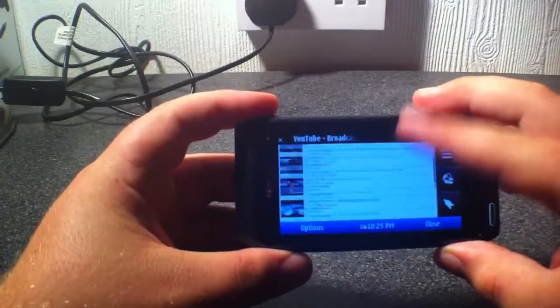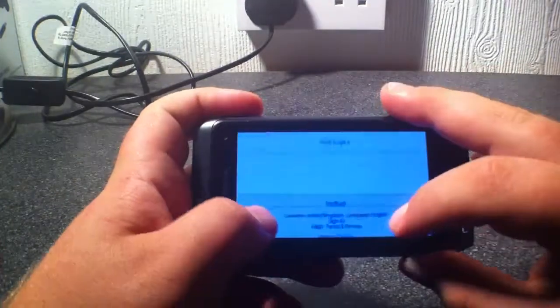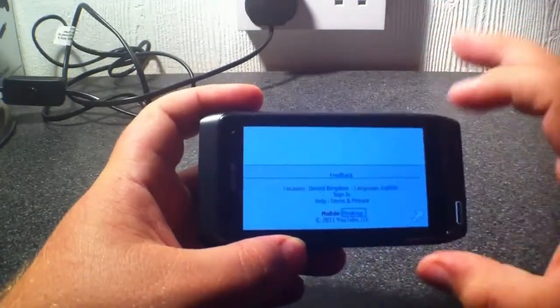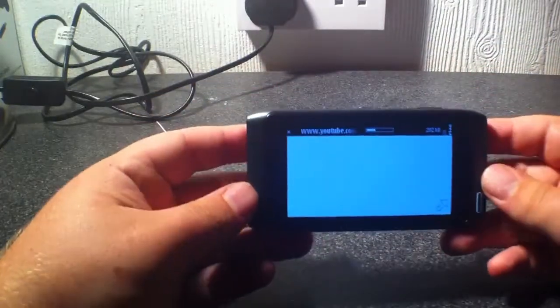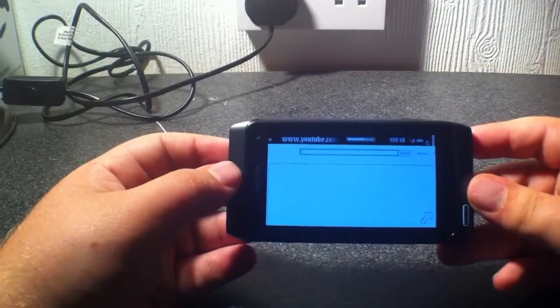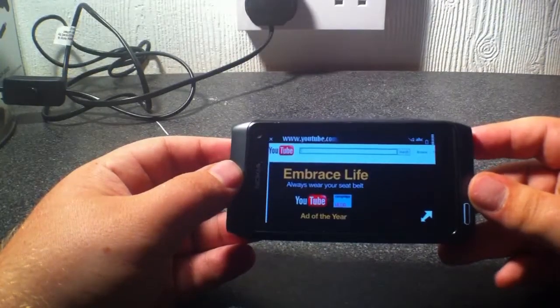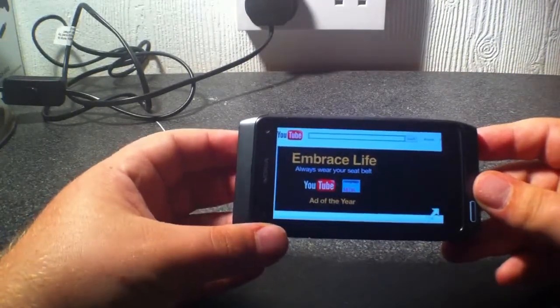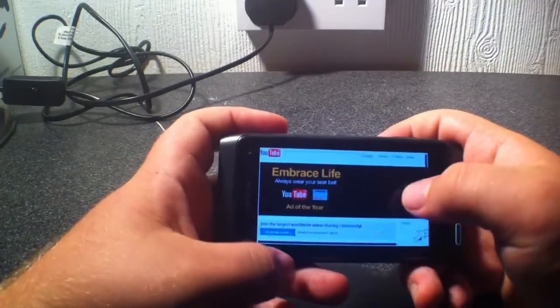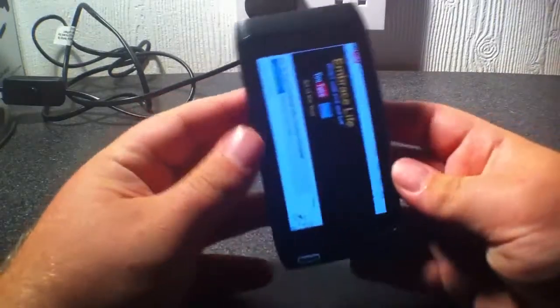Alright, I'm going to open the desktop site just so we can really see how quick it loads. We're now loading desktop. Not quite sure why it loads partially zoomed in. That might be something to do with me, I don't know. In fact, looks like we're not allowed to view the page.